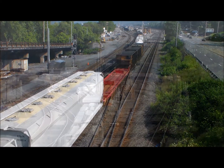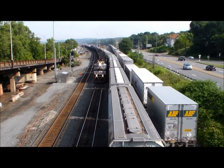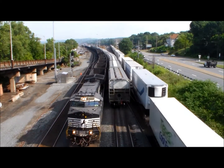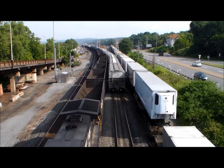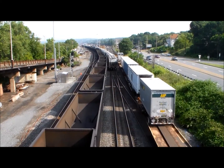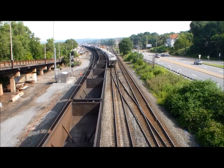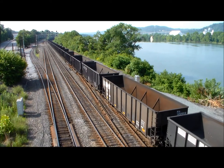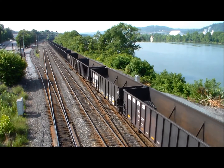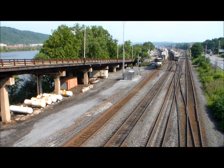As the train goes into the yard, we have one train departing the yard while an intermodal heads through on the main line. Next, another intermodal heads out of Conway Yard.